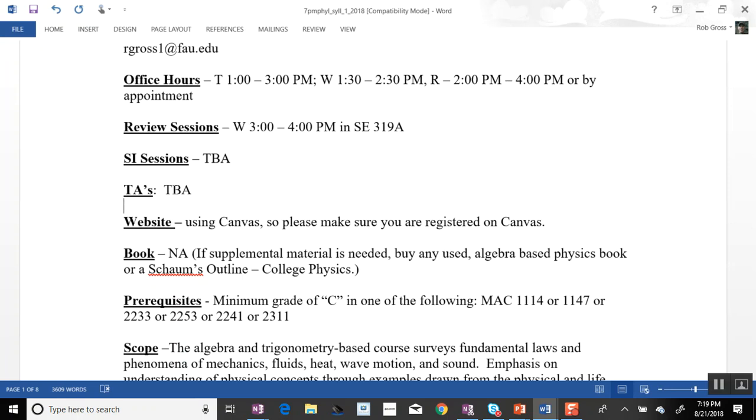But so you need to make sure tonight that you're on Canvas. If you're not, you should have automatically registered, but if you're not, you need to email me and let me know, and then I can add you to Canvas myself. So that's important that you're on Canvas because, like I said, everything that we do in the course will be on Canvas. So there is no book. There's many reasons why I don't use a book, but let's just say I don't use a book. So instead of a book, I post PowerPoints, everything that I write on this tablet, turn into a PDF, post it online.